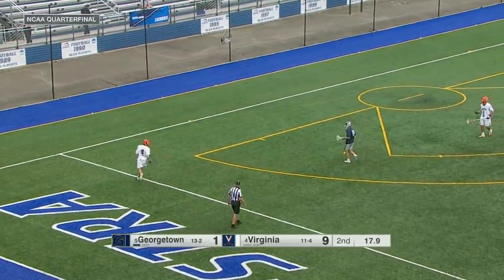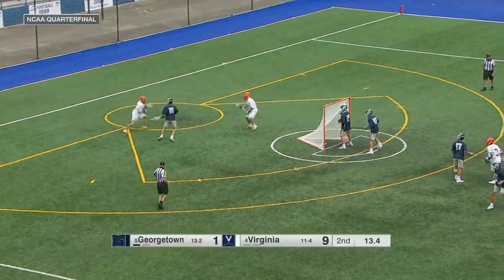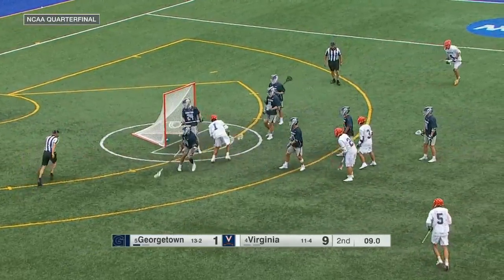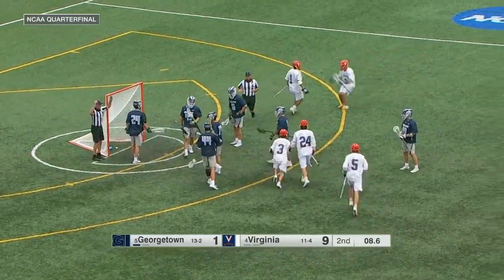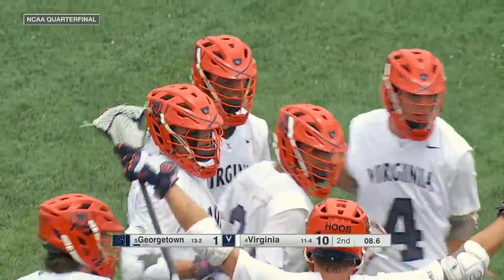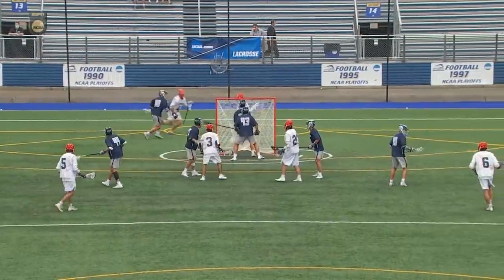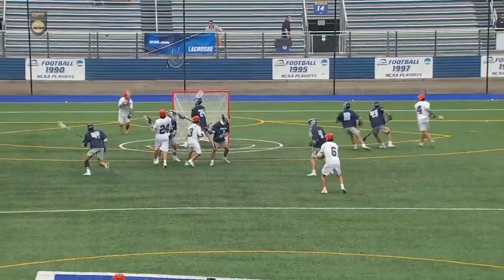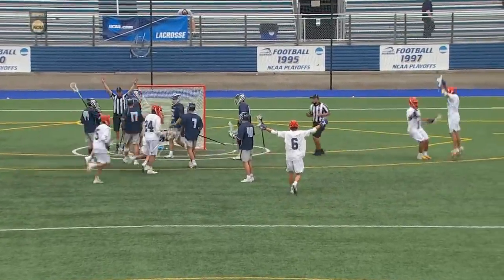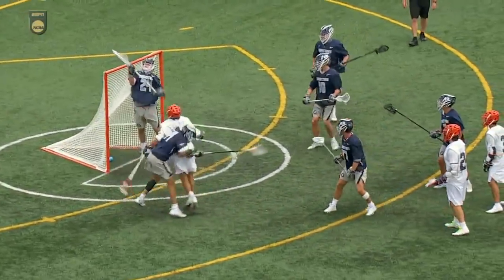The ball and winning faceoffs, you feel like you can make a run. Georgetown has not had that today. Trouble, Schellenberger. He's unstoppable. Just that he's putting up huge numbers today. It's the way he's doing it. Every single goal or every single assist is different. I mean, he has been amazing.